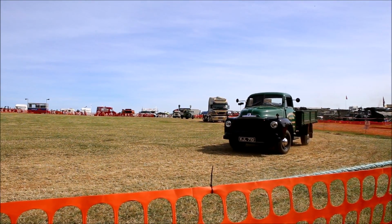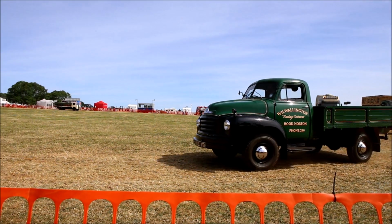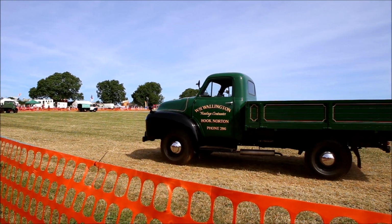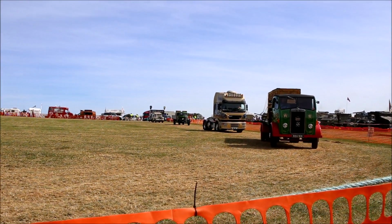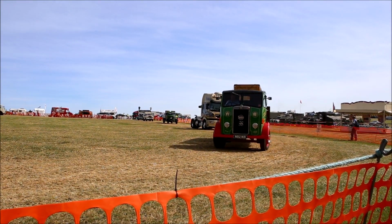Now, you've probably heard of Commer before, but quite a few people won't have heard of Vulcan. And this, once again, is a totally restored vehicle, but another completely remarkable survivor. It's a little bit newer, two years newer than the Commer that you've seen going round. The Commer was a 46, this one's a 48, so she's 70 years old this year.